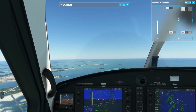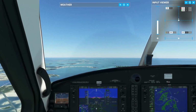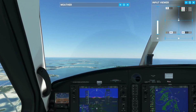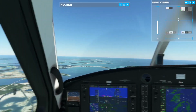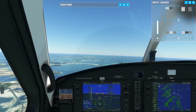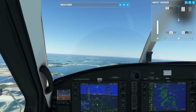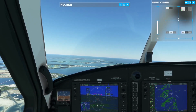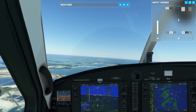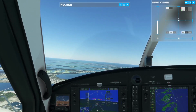Well, I'm holding my 89, kind of 90 knots. I didn't start spiraling or anything like that. And these are the conditions as close as I can make them to what I saw before. I'm using a Honeycomb Alpha as the main flight controller. Now you can see I'm starting to bank to the left a bit. That's torque, and that's what aileron trim is there for.